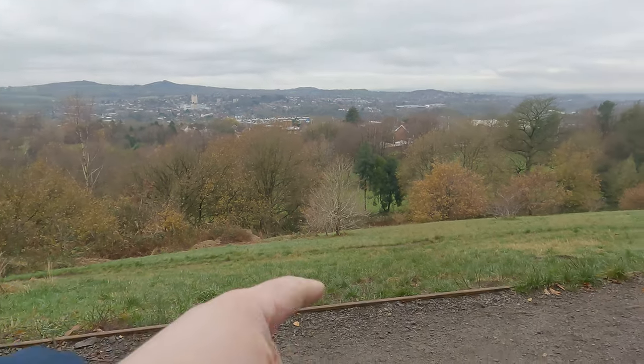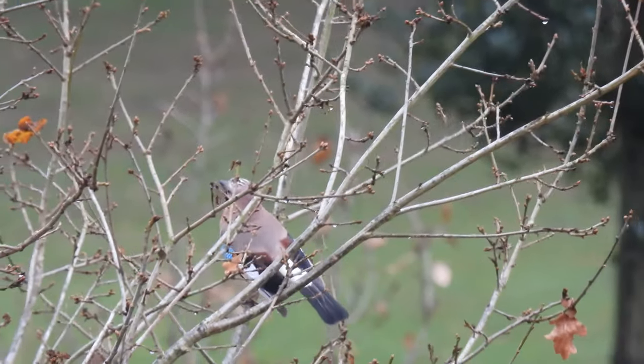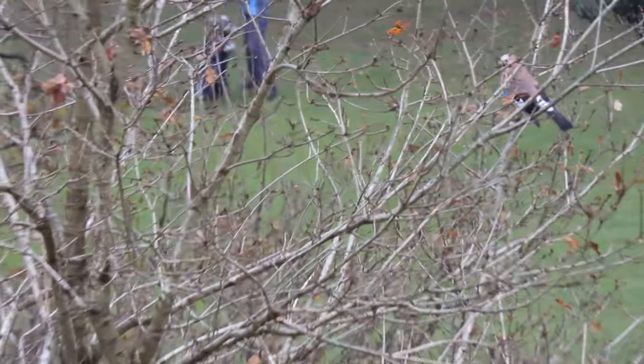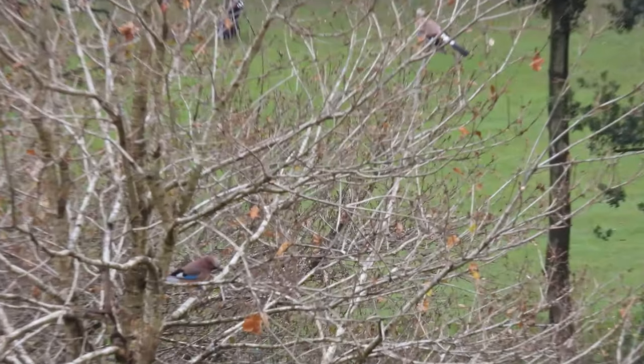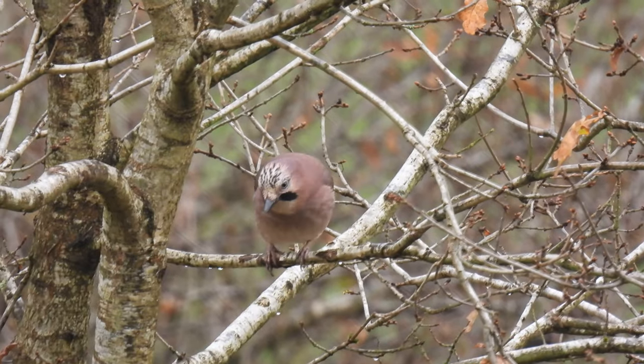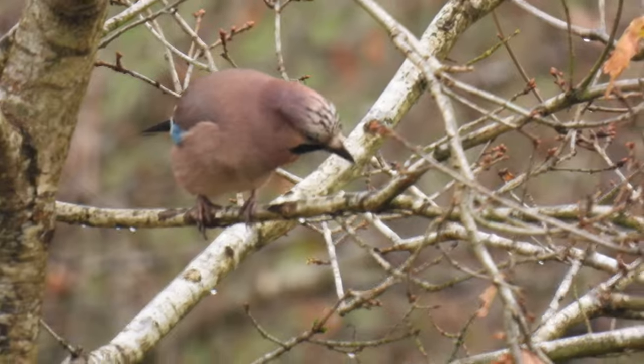Actually, there's a jay down there now, see if I can get some glimpses of it. Oh wow, I've actually got the jay, look. There's the jay. There's actually two jays, so you can see another jay there, look. Wow, fascinating birds, look at that. Can't believe that. Absolutely fantastic. It's amazing just to see that jay.